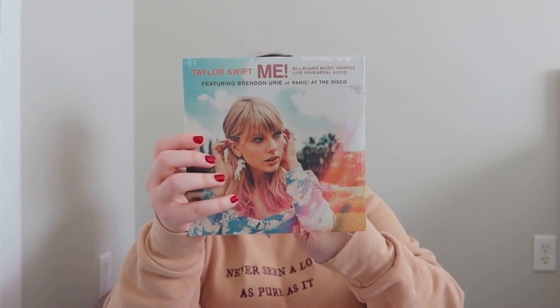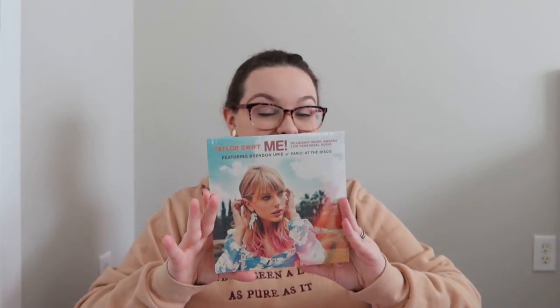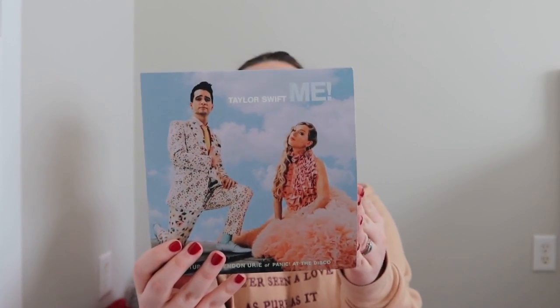So I have the Me single CD off her website. I have the Me 7-inch from the Billboard Music Awards live rehearsal audio, vinyl in 7-inch form, which is so little and adorable. And then I also have the Me single 7-inch vinyl off her site. Now this is just the recording version, it's not the Billboard version.